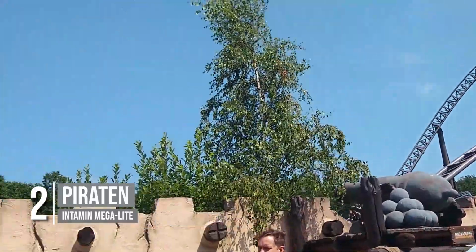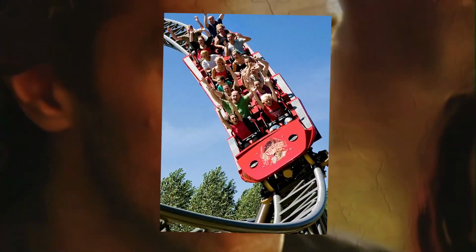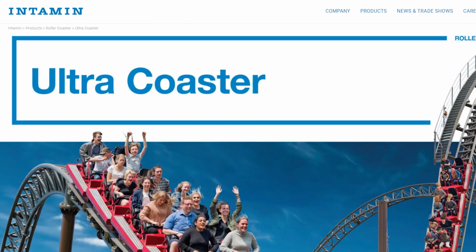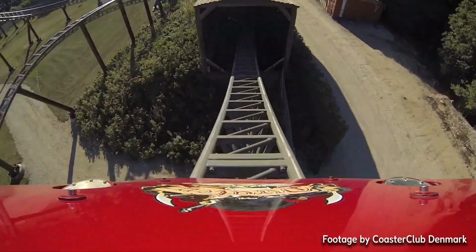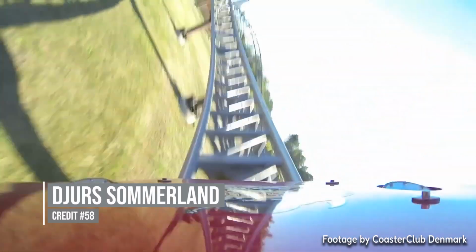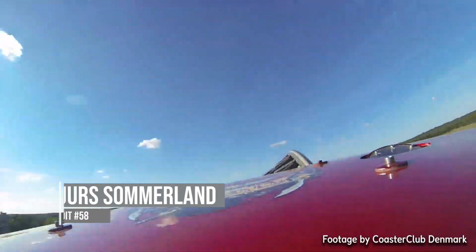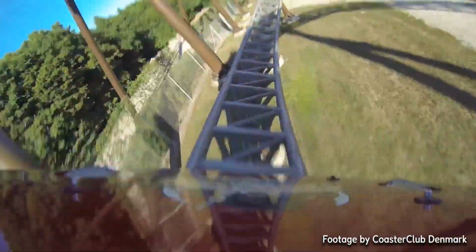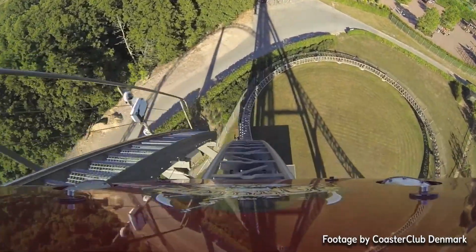Piraten used to be the best roller coaster in Denmark, if you ask me, for so many years. But here we are with it at the number 2 spot. It's an Intamin Megalite. I will keep calling it a Megalite Intamin. And this ride is one intense package. It has some strong ejector airtime throughout most of the layout, and some of those airtime moments are even mixed with laterals. The infamous Twisted Trio is a great mix of twisted bunny hills, all of which are whippy and very powerful. The ride also has some high G-forces.